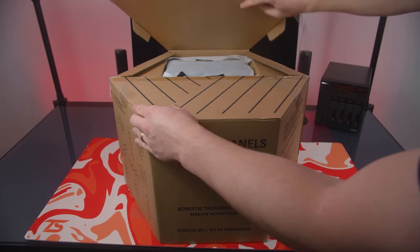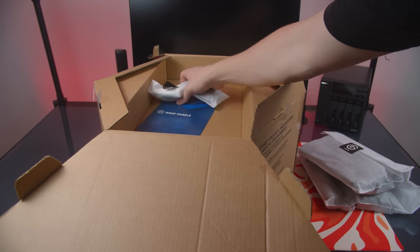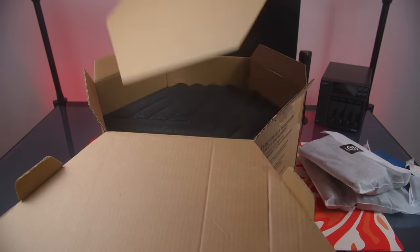Majority of streamers have some sort of sound dampening, and we decided to use the Elgato wave panels to serve as both decoration and the sound dampening.